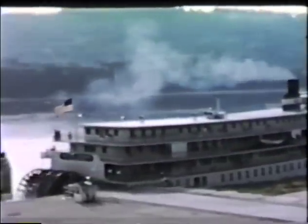This is the Delta Queen, which is making its Saturday run. The Delta Queen used to leave Saturday, go to Kentucky Lake, and return the following Friday. It did this for a long while until business dropped off, and then they had to cancel.